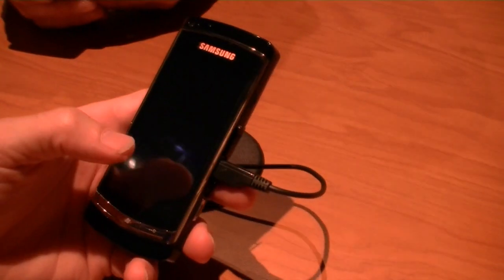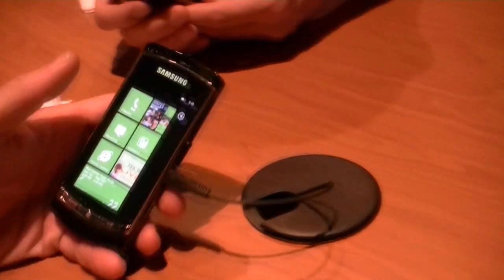Well, that's the phone. What do you think of the phone? Oh, good. Okay, right.